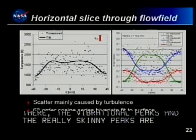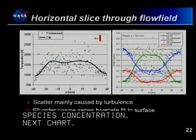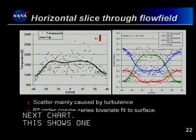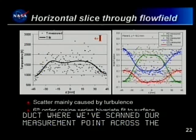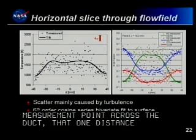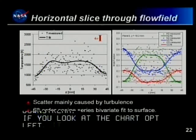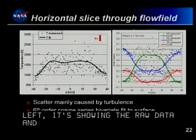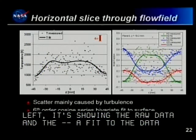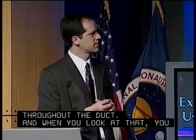Next chart, and temperature. So this shows one slice across the duct where we've scanned our measurement point across the duct at one distance downstream. If you look at the chart on the left, it's showing the raw data and a fit to the data of temperature versus distance across the duct. And when you look at that, you say, gosh, that's noisy data. Well, that noise that we're seeing there is what we're interested in measuring. That's the turbulence in the flow. That's not caused by the measurement instrument.